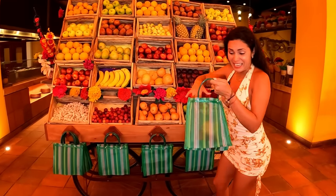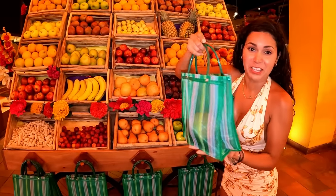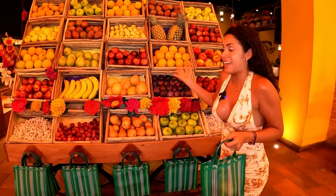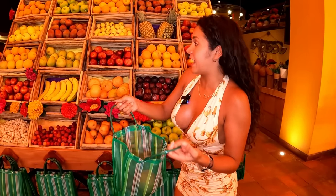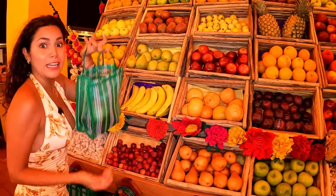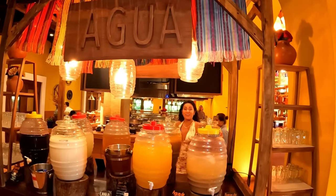Hey, they got me on this side already with my little market bag, taking my little fruits with me, and something I've seen a lot at the hotel, there are too many Asians. So look at the amount of fruit here. I think you'll be impressed. Which one do you want me to bring you? A little apple, a little pear, a little banana? Let's take advantage of it.